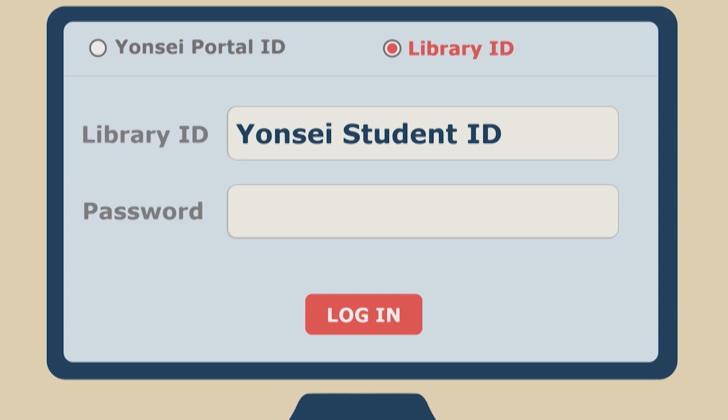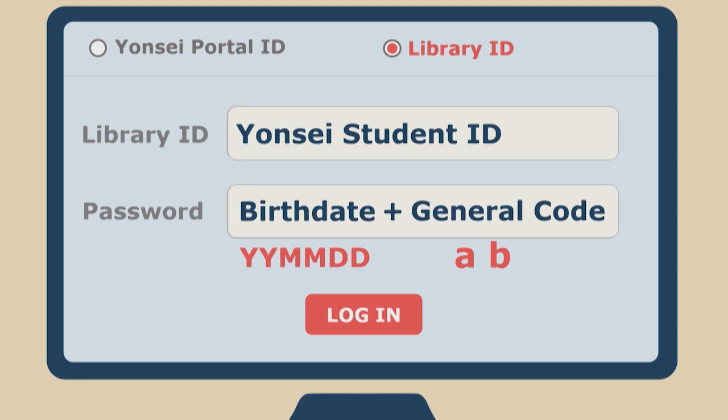However, many students feel that it's difficult to remember their password. The library password is a combination of the 6 digits of your birthday plus the 3 digits of the general code. The general code is AB in lowercase letters and an exclamation mark at the end.